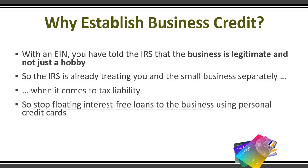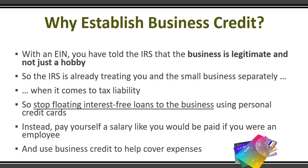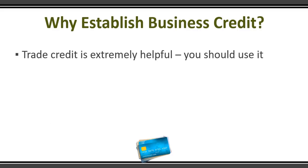So stop floating interest-free loans to the business using personal credit cards. Instead, pay yourself a salary like you would be paid if you were an employee, and use business credit to help cover expenses. Trade credit is extremely helpful.